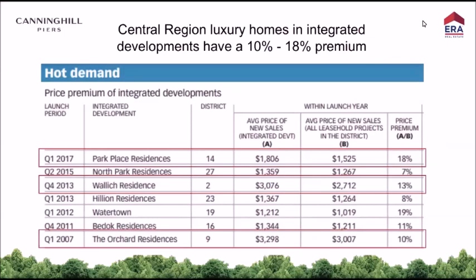Some central region luxury homes, take note that we realize when we do research, they usually command a 10 to 18% premium when it is launched. So integrated projects always sell at a premium.